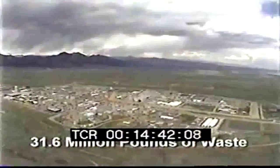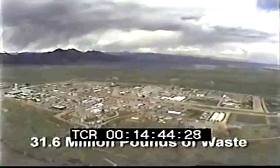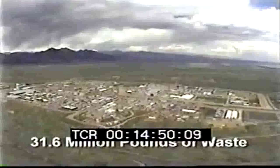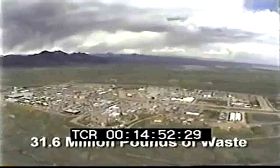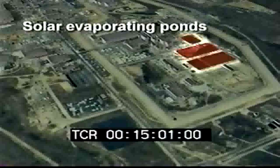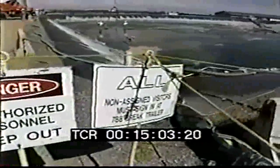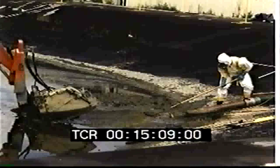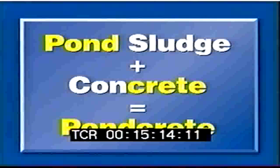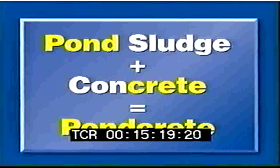In 1985, it was estimated that Rocky Flats generated an average of almost 32 million pounds of these mixed waste every year. A 1986 agreement between the Department of Energy, the EPA, and the Colorado Department of Health required Rockwell to close solar evaporating ponds that were leaking into the groundwater. These ponds had been used to evaporate water from waste liquids, and there was contaminated sludge on the bottom of the ponds. To dispose of the sludge, Rockwell decided to mix it with concrete to make a hard material they called pondcrete. They would ship the blocks to Nevada for disposal.